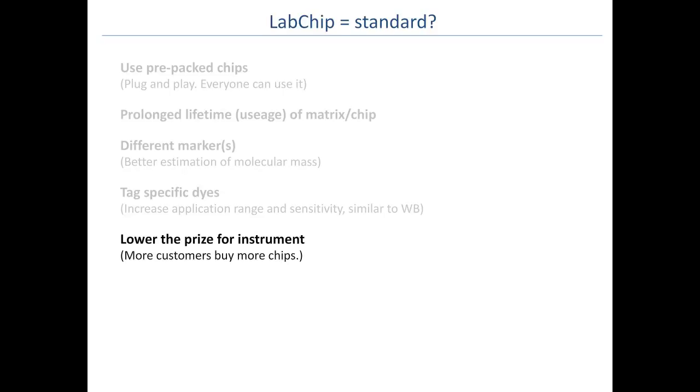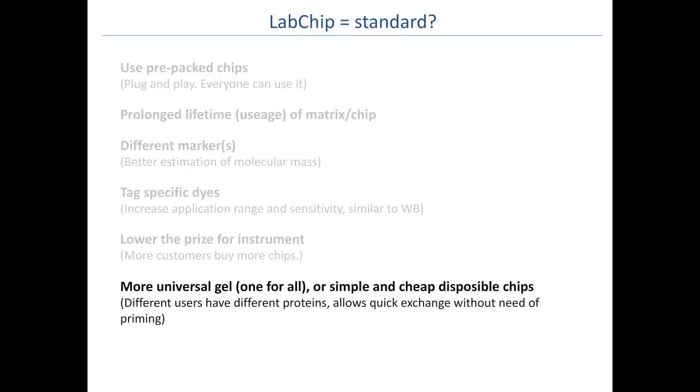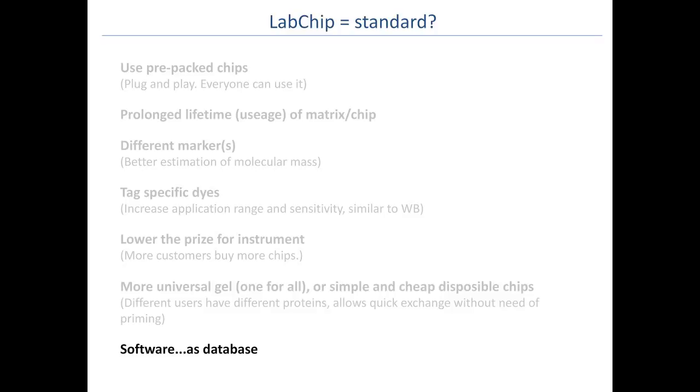Okay, lowering the price of the instrument. As I say, you buy a cheaper instrument, and then you will probably be very addicted to that, but be really keen on buying lots of chips and running as much as possible. Or to have more universal gels, maybe disposable chips that are just really used for 10 samples and thrown away. What would be really nice is if the software, although it's very simple and easy, with this amount of data that you're getting, could get some kind of work like a database as well, more in this direction.